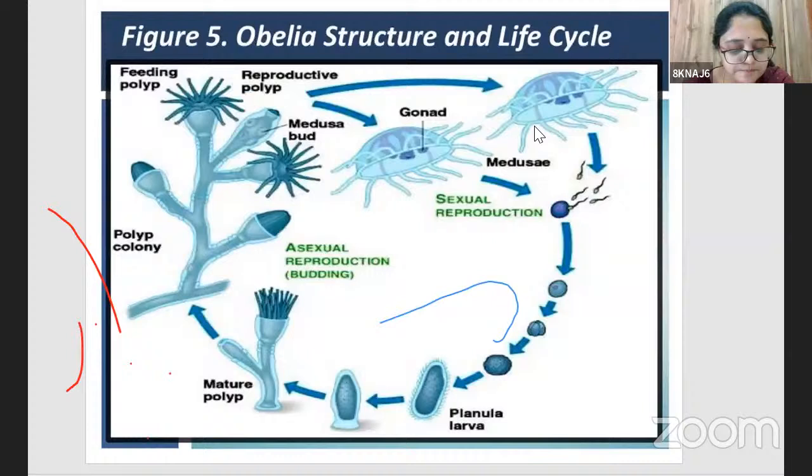Hydra, Obelia, Velella, Porpita, Physalia, Millipora, all these are classes of hydrozoans basically. Again, they have alternation of generations, as you can see. After one generation of the sexual form, it alternates with the asexual form. So these are the two distinct stages in the life history. Asexual forms are known as the hydroid forms, whereas the sexual forms are known as the medusoid forms.